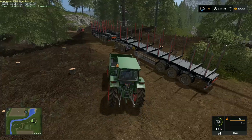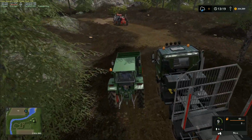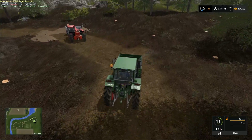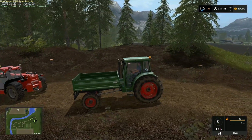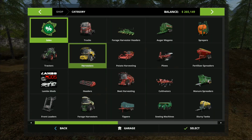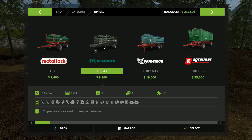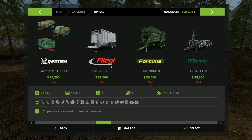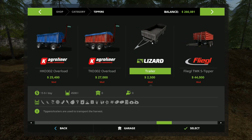So yeah, the other thing that we're going to do today is we are getting the sawmill. We've now got our $200,000 that we need for that. And I was going to get the fent here and load it up with wood chips, but there was another little trailer that I seen that has just been added. We've got that one there, which is 8,000 litres, that one 8.5, that one's 15, so we don't have very much in the way of very small trailers, but this one was put onto the mod hub, and it's this little lizard trailer here, 4,500 litres.